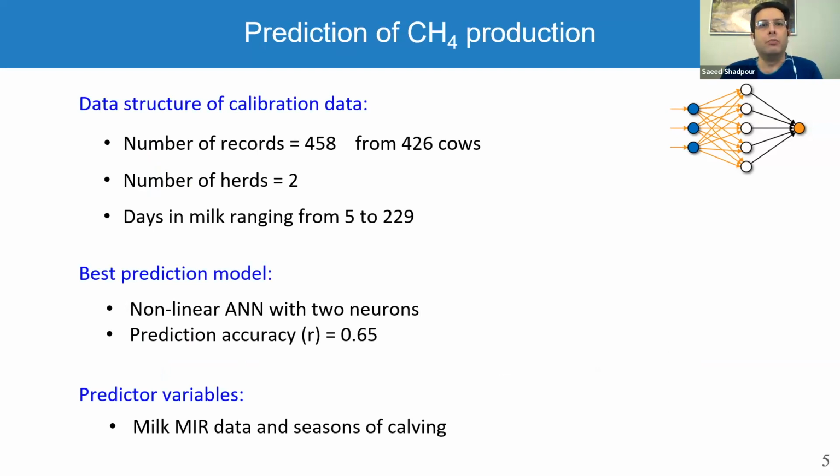The calibration data to make prediction models consisted of 458 predicted methane production records from 426 cows across 2 herds, with days in milk ranging from 5 to 229. We built one linear artificial neural network model and 10 nonlinear artificial neural network models, where the number of neurons in the hidden layer of the nonlinear neural network models was changed from 1 to 10. The nonlinear neural network model with 2 neurons in the hidden layer provided the best prediction accuracy, equal to 0.65. The mid-infrared data and season of calving were used as predictor variables to predict weekly average methane production.